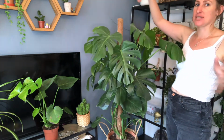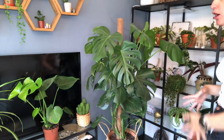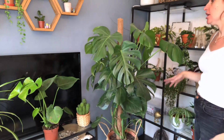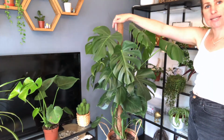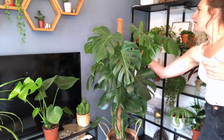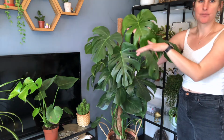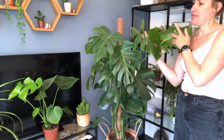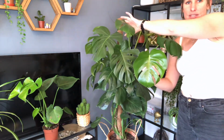I have got this on a moss pole because they can go quite wild, and if I really let this go and took it off the pole, it would probably be like out at the sides here, like it really would be huge. So the moss pole just keeps it all neat and tidy really, keeps it all tucked up. I do have this new leaf at the back here. I don't know how well you can see that one. So yeah, that one there is a brand new leaf. And I also have this one here, which is a brand new leaf as well.